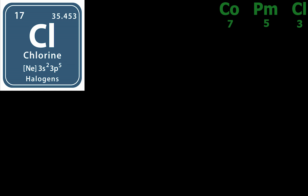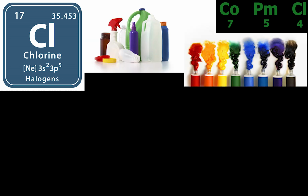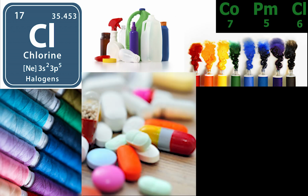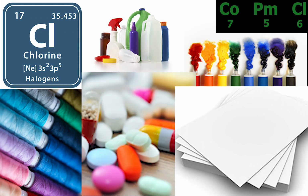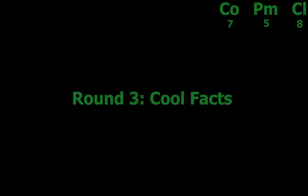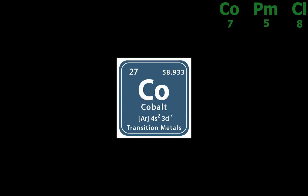Chlorine can be used in plastics, dyes, textiles, medicines, and paper products. And, as we all know, it's used to clean pools as well. With that, we conclude round 2 with chlorine taking the lead. Next up, round 3, cool facts.